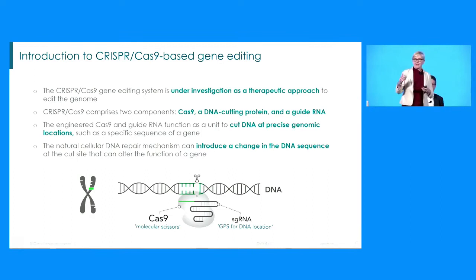So how does it work? You can see from the schematic diagram here that CRISPR-Cas9 is built with two different components. One is Cas9 and one is the guide RNA. The way in which we can think about this is the guide RNA is kind of like the GPS of the system. This is the part of the CRISPR-Cas9 that can find the precise location in the DNA where you want that gene edit to happen. The guide RNA can then bring in a complex, the Cas9 protein, which has a mechanism that's able to cut the DNA at a very specific location. So we can think about the Cas9 as kind of the molecular scissors of the system.